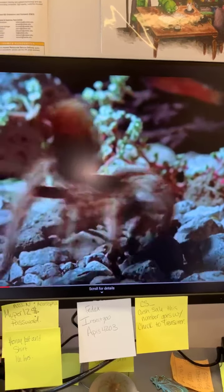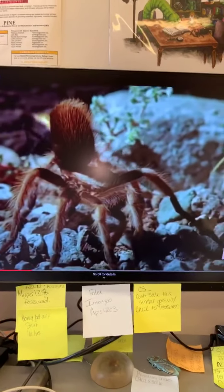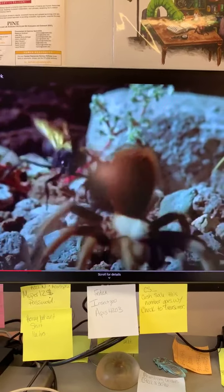So here is a tarantula hawk wasp, and right now it is drinking nectar. Can you see it? So it is gathering nectar. Whoa, what is that? That's a tarantula. And there's the tarantula hawk wasp.